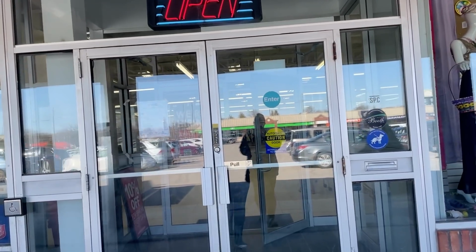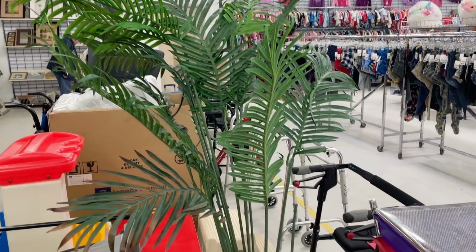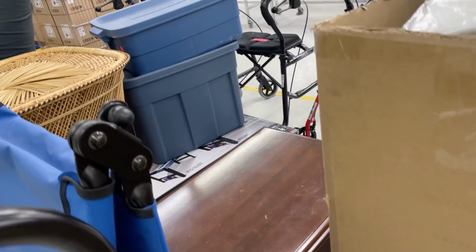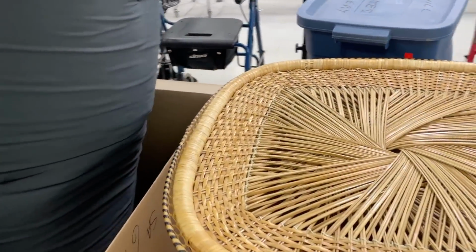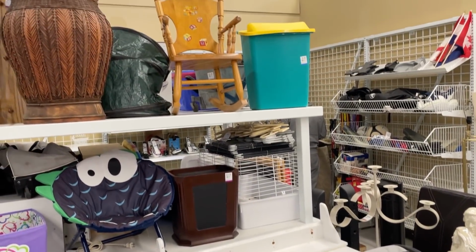Next, I am stopping in at the Salvation Army. This spot used to be a go-to for furniture flips, but since the pandemic started, this store has actually stopped carrying their large furniture items, and now there's just this sad little stack in the back corner. It looks like it's mostly walkers today. There is an end table and a rattan coffee table that's missing its glass top. No goodies for us this time. In the same plaza is Value Village. Again, they don't have a huge furniture assortment in here, but I always stop and check just in case.